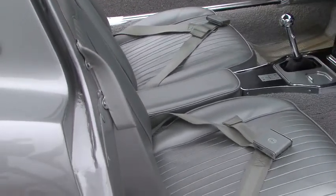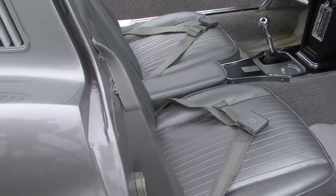Like I said earlier, when we first thought about doing the work on the car, I was going to paint it red and put black interior in it. I always thought that was a great combination. But as I got into it, the originality deemed it necessary to put it back exactly like it was.